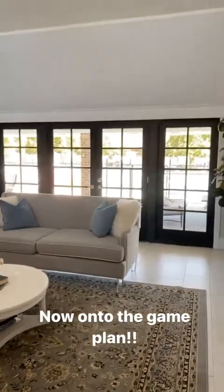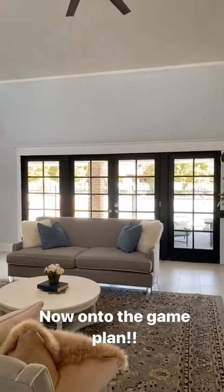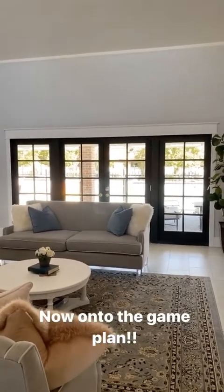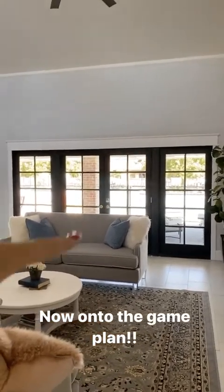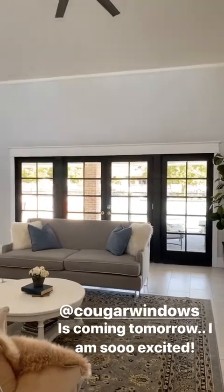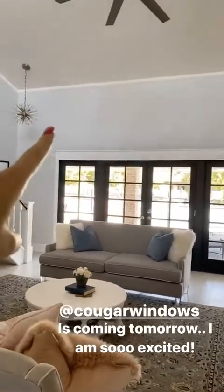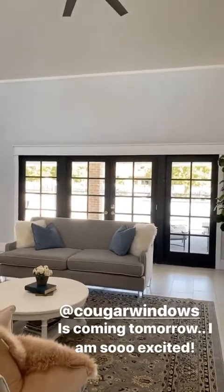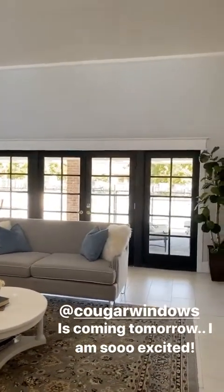Situation that's happening in here that we are super, super excited about. So ever since we added the window in our kitchen, I have been loving the fact that it lets in so much more light, and I just love the look of adding windows up here. And so Cougar Windows is coming tomorrow to install windows above these doors, and I am so beyond excited. Oh, they're just gonna be so pretty.